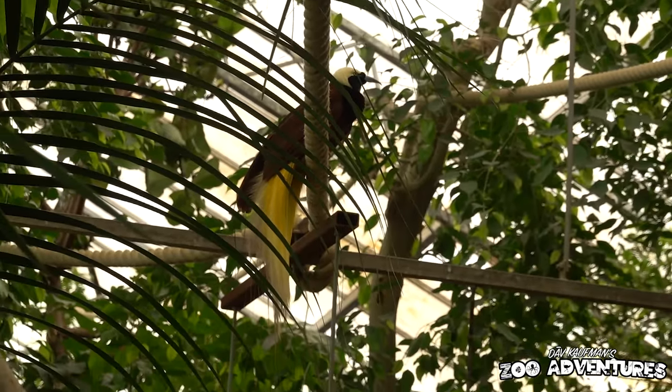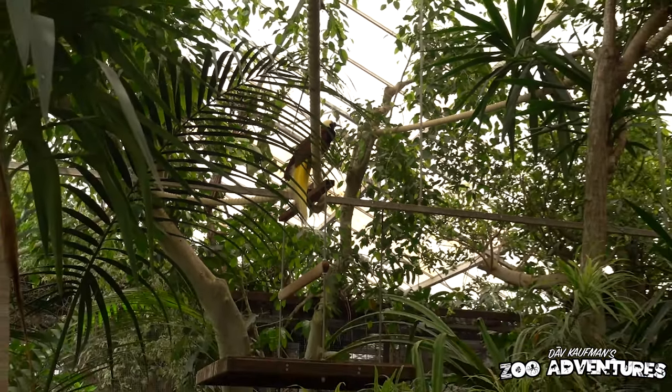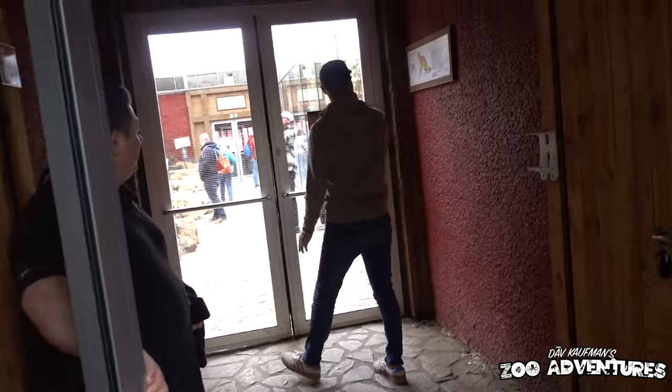This is absolutely incredible. How many zoos do you know of where you can walk through a place like this with birds of paradise flying all around you? This is absolutely amazing. All right, birds of paradise. Totally geeking out about that. We're moving on. Clouded leopard.